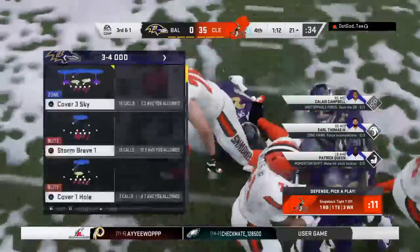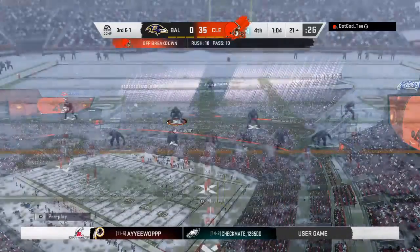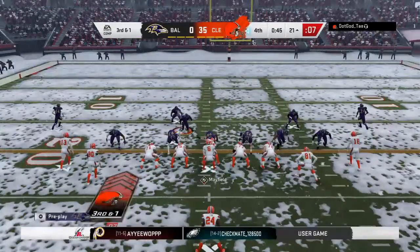They stuffed him. So now it brings up a 3rd down situation. If I'm calling plays here, I make sure I put it in the hands of my quarterback and get it to a receiver real fast. I'm not running the ball here. Check 9.